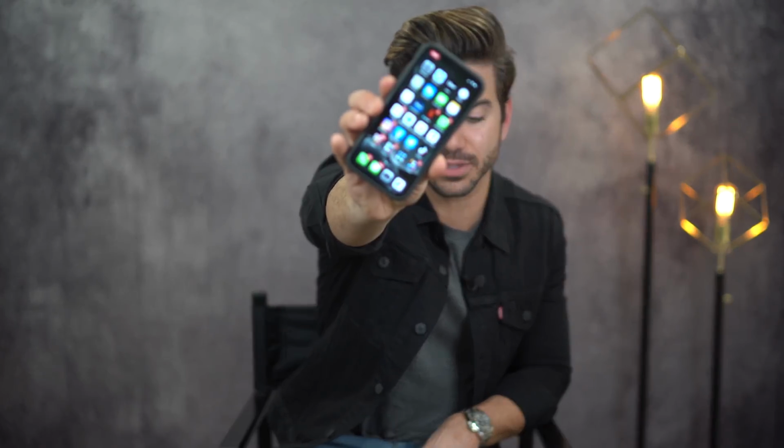This is an iPhone 11 Pro. I have the green one and I have this charging case that I love, that I need. I'm so glad that this is finally out. It's a little bit dirty right now, but yeah. I'm gonna show you guys what is exactly on my phone, all of my apps, what I use them for, and let's get started. Without further ado, let's get started.